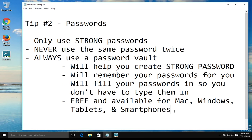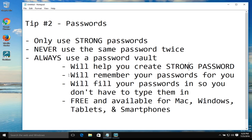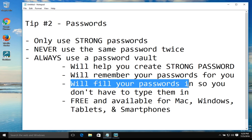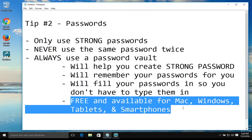Now here on the screen I've listed just one more time what the benefits are in using a password vault. Again, it will help you create only strong passwords, and we'll go over what a strong password consists of here in a moment. It will also remember the passwords for you so you don't have to remember them, and that way you do not use the same password twice. It will fill your passwords in for you so that you don't have to type them every time, so because a strong password is often complicated, you don't have to worry about typing it in. And last, it's free and available for Mac, Windows, tablets, and smartphones.